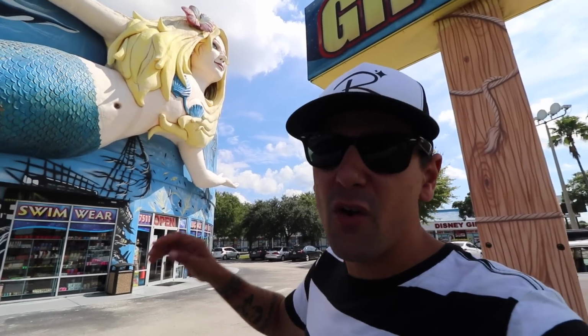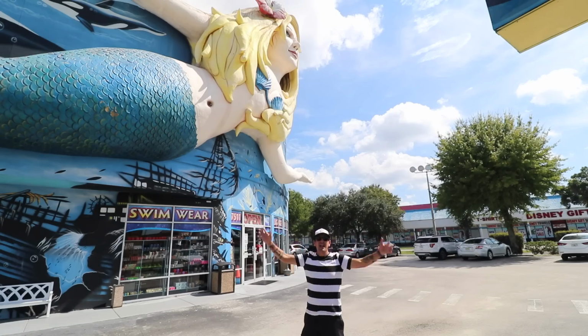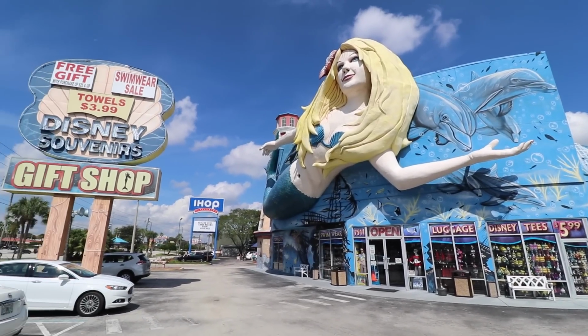No, no, no, no, no. This mermaid is huge. I said I wanted to see the Little Mermaid. God. Yep, this mermaid is entirely too big. Look at the size of this gift shop though.